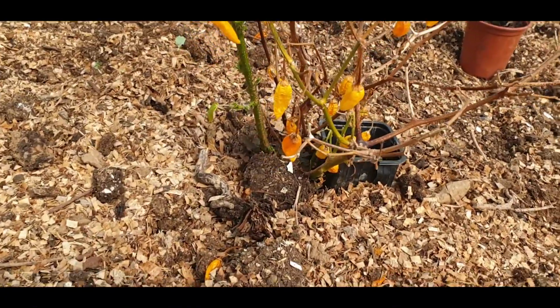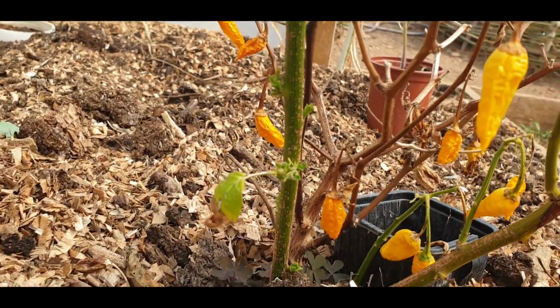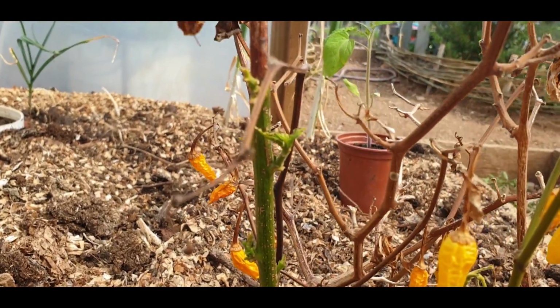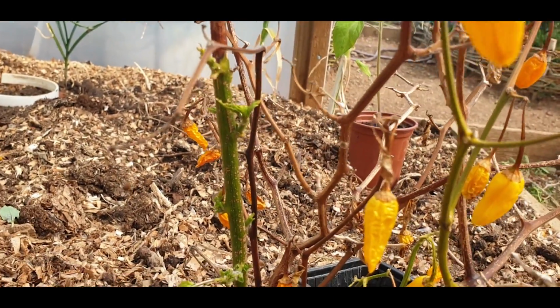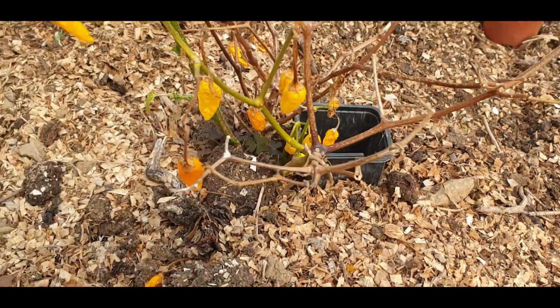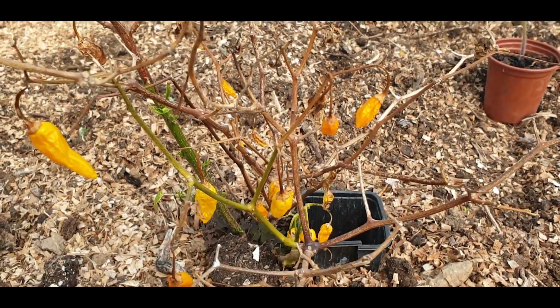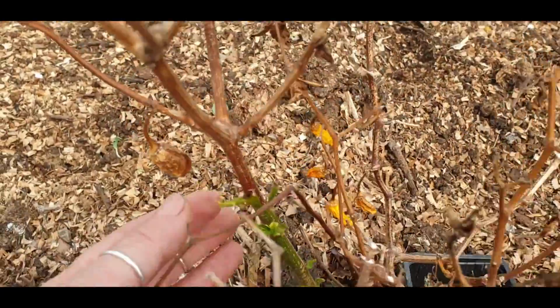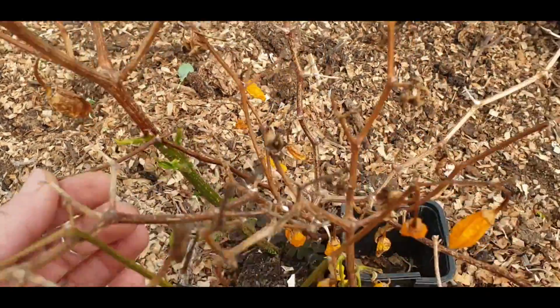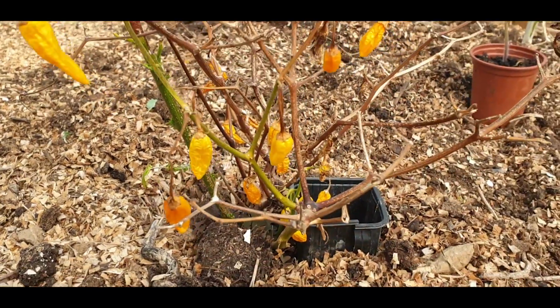Okay, I think I'm going to make the very sad decision to pull this chili out. There is some teeny weeny little growth on there, but that's the same growth that we saw like 3-4 weeks ago. The rest of the plant is completely dead, and this space in here is too valuable to be wasting on a plant that, even if it does start growing and regenerating, I've already got more seeds coming, and it's not doing enough.